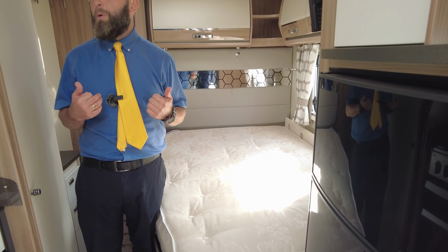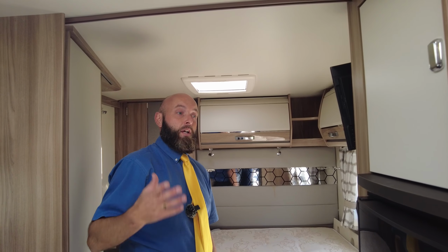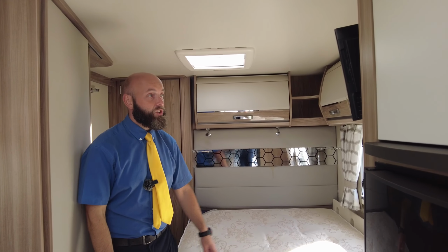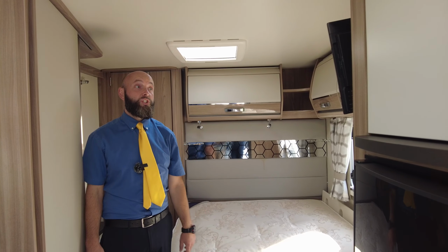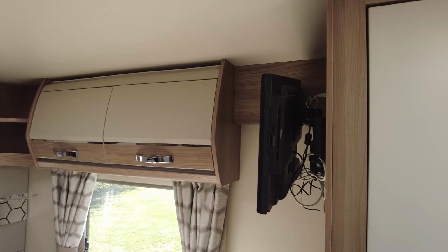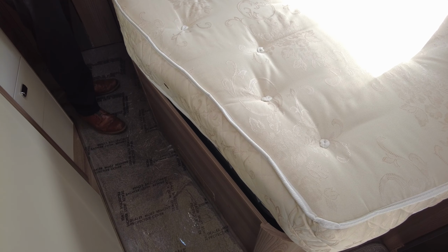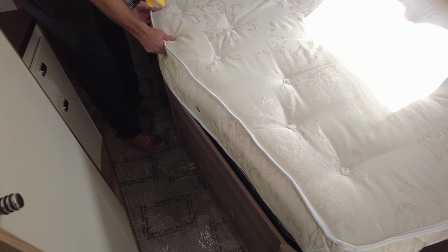Okay, so coming back into the bedroom, you can close this off. So there's a curtain that runs along the top here, so you can have separate sleeping areas. You've got another telly up here, so a Vision Plus telly up here as well. And then your French bed. Big bed. Really big bed actually. I would say this is an aftermarket mattress looking at it, because it's really thick. It looks like a good mattress, to be fair.